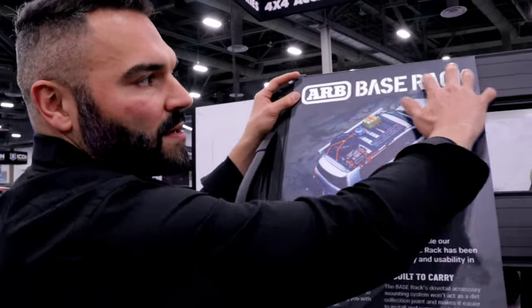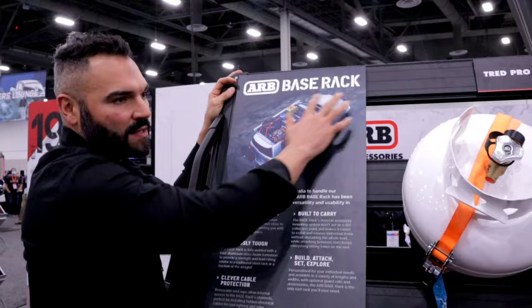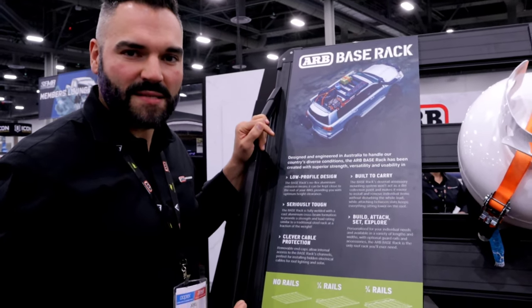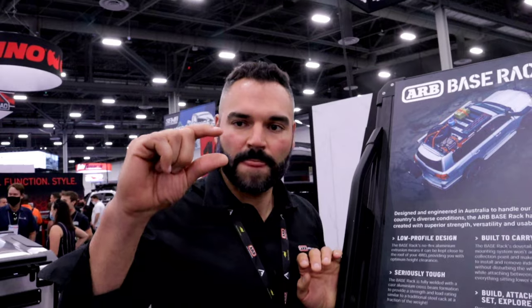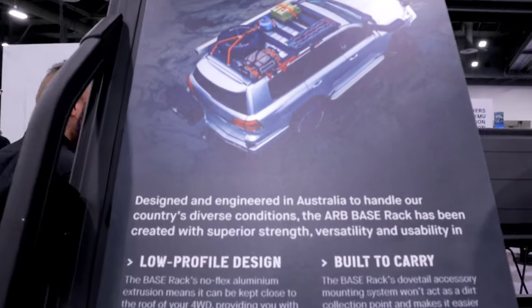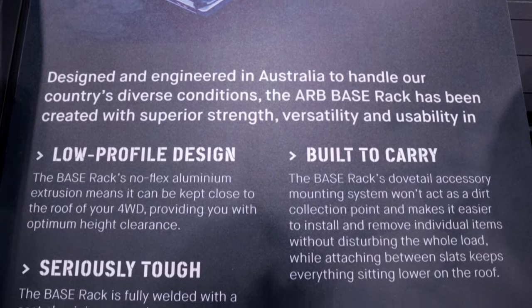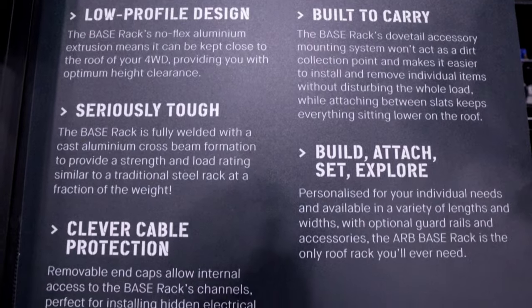These crossbars hold 150 pounds each. This is one solid welded piece, so that gives us extra strength. And because of that one solid welded piece, it's not modular, it's not something that you build or put together. We can get really low to the vehicle. It's a super low profile, and it looks really sharp on that vehicle. It's not intrusive by any means.